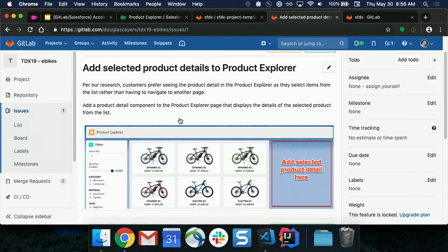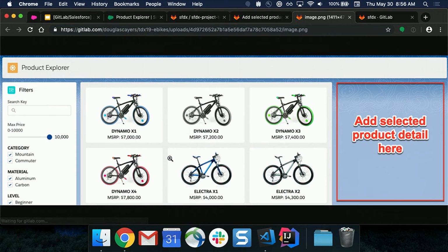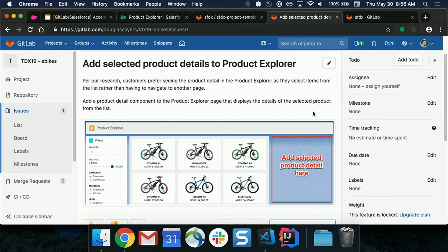And it looks like, okay, although we have an awesome product explorer, users preferred, rather than clicking on the bike and just redirecting them to a new page, to see the product details here on the right and stay on the same page. All right, that sounds reasonable. Let's try and do it.